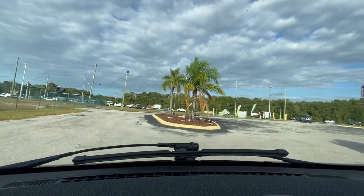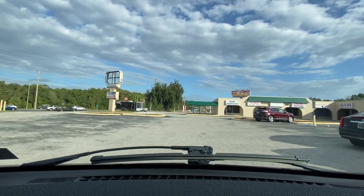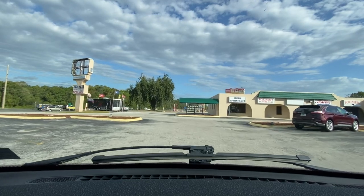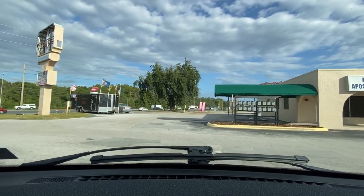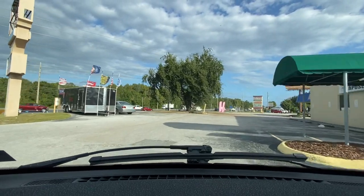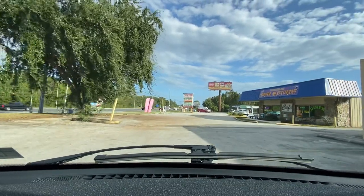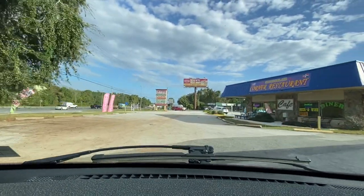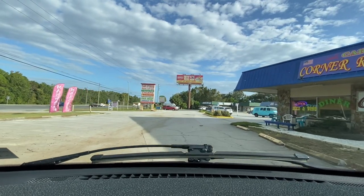I'm gonna make a right, and I'm gonna take you guys over here through the next part of the plaza. We got all their mailboxes right here. Check this out, all their mailboxes. A trail on my left with tons of flags. This is that Carmela's Corner Restaurant. It looks like it's a Dominican restaurant because they got a Dominican flag, an American flag, and a Dominican flag. Beer and wine, breakfast and lunch, and so on.